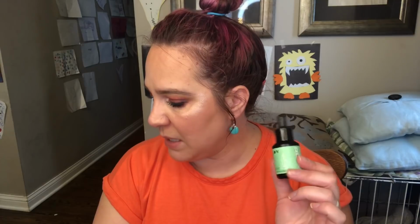This was so good. I'm really gonna miss it when it's gone. I checked their website and it costs 36 pounds. You receive 25 milliliters in this bottle. So I've really been enjoying this, and I'm gonna be so sad when it's gone. I've never ordered from a company outside of the US, but I would consider it.